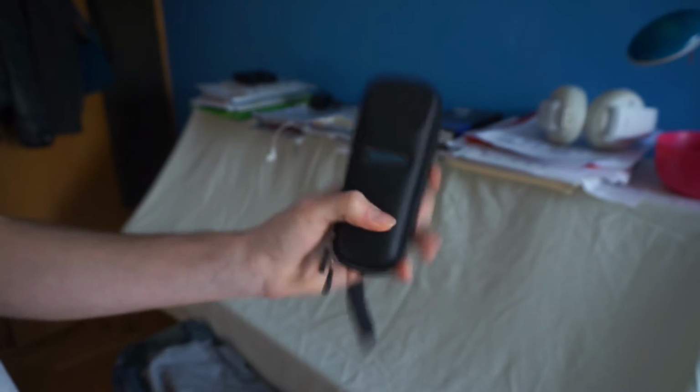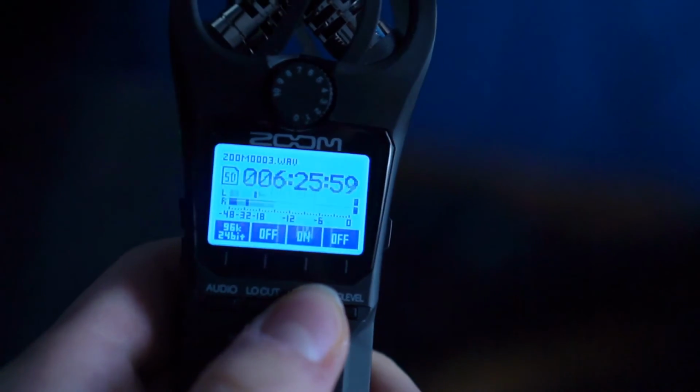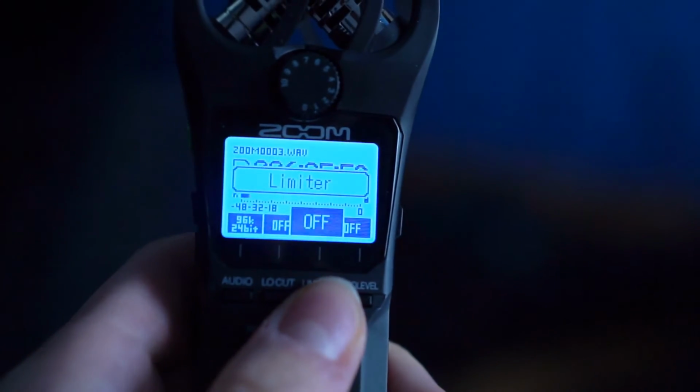The new H1N is the ultimate take-anywhere recorder for every creator's gear bag. An advanced onboard limiter offers a distortion-free signal up to 120 dB, cleanly recording the loudest of bands.